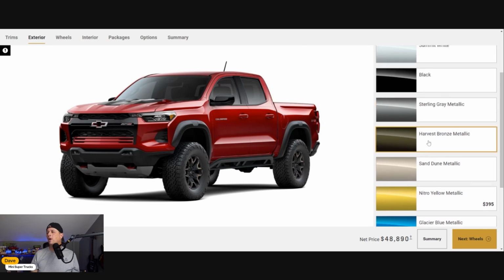But I'm going with the Harvest Bronze Metallic. I like this color. It's different. Would I probably get tired of it? Maybe in a couple years, but I think it's different and I like it. The sparkle that you get from this color is pretty rad, and there is no upcharge. I would have thought that color would have got an upcharge.